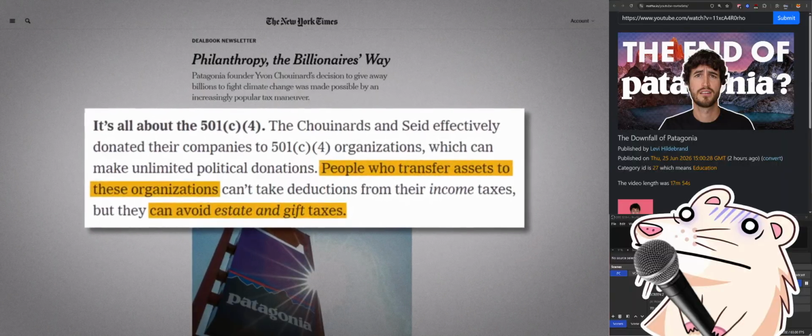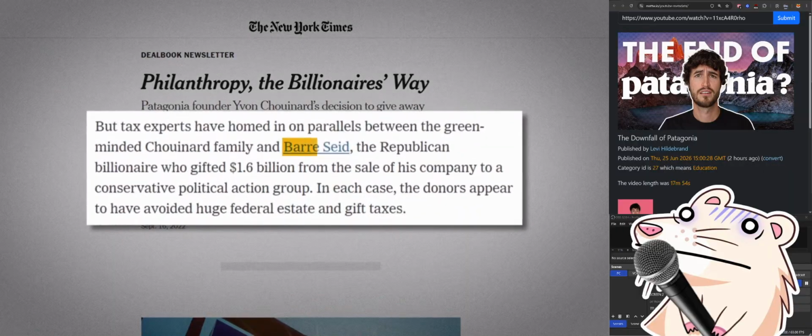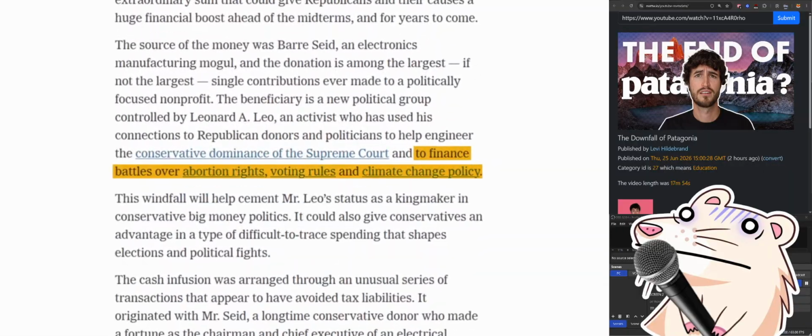The vision, I think, is actually pretty cool. Like I said, the company being listed for an IPO would have certainly created multiple millionaires and billionaires within the Chouinard family. This trust was created specifically to maintain this atypical kind of corporate structure. Of course, it's not just that straightforward. This move was called out as basically another way of him avoiding a bunch of taxes, which is technically true. This New York Times article that I found compared this move to Chouinard's, basically in direct contrast to a Republican billionaire who did the exact same thing, just that this other guy was trying to eliminate abortion rights, change voting rules, and roll back environmental regulations.